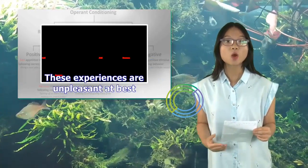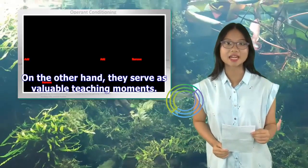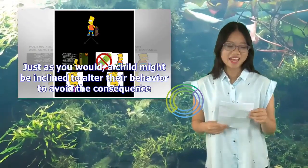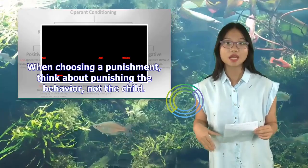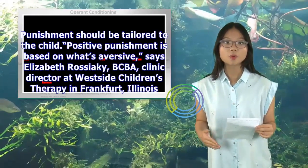These experiences are unpleasant at best. On the other hand, they serve as valuable teaching moments. Just as you would, a child might be inclined to alter their behavior to avoid the consequence. When choosing a punishment, think about punishing the behavior, not the child. Punishment should be tailored to the child.